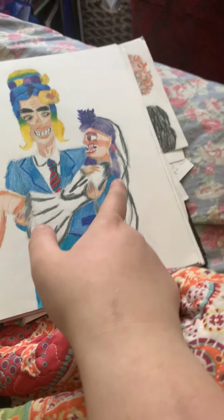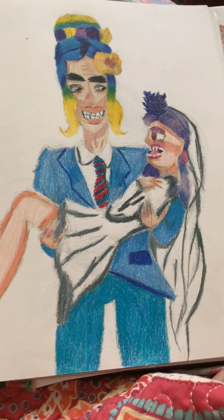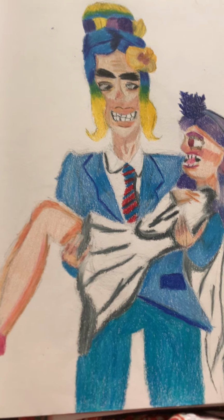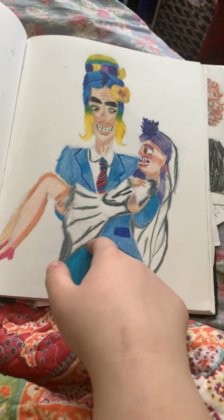More blank pages because I said fuck you at this point. I think this is one of the last drawings I did in the sketchbook because I gave up. But it is of my OC Crocus and my OC Lavender, and this is just them on their wedding day. And yeah, there are 3 things to note about this.